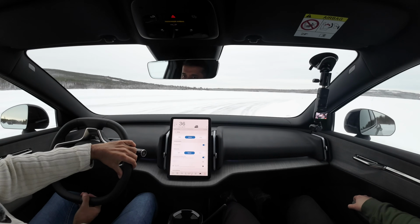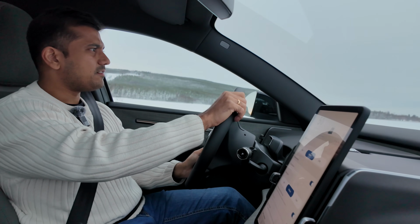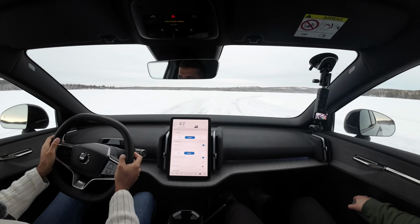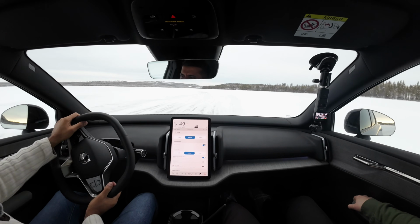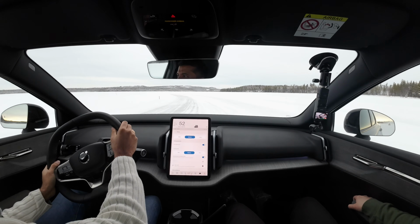I'm still having to use the brakes quite a lot more, but being smaller, it's definitely very nimble. It feels a lot more agile. It feels very light on its feet. Steering is, yes, it's a Volvo. This is not a performance version.